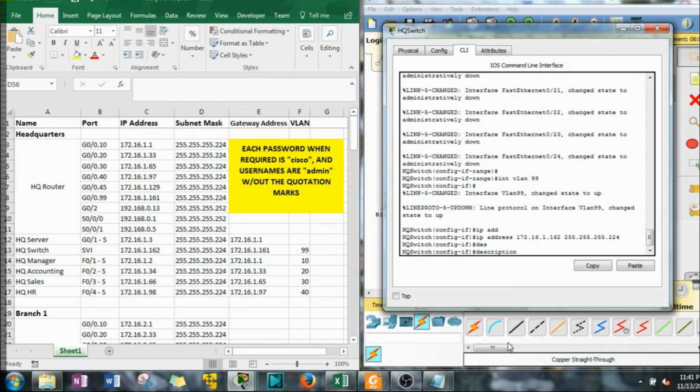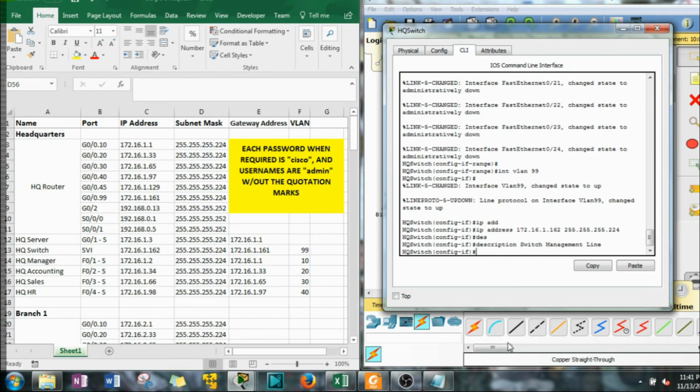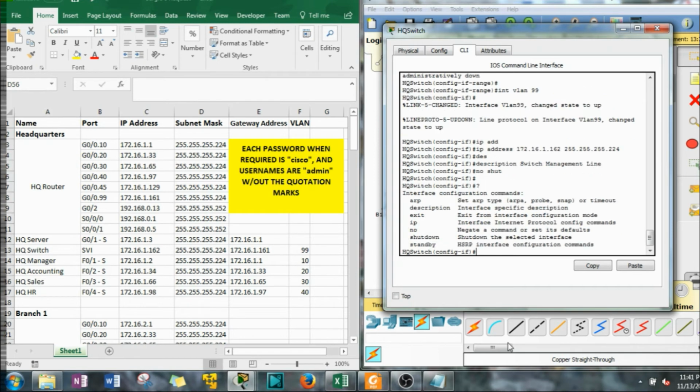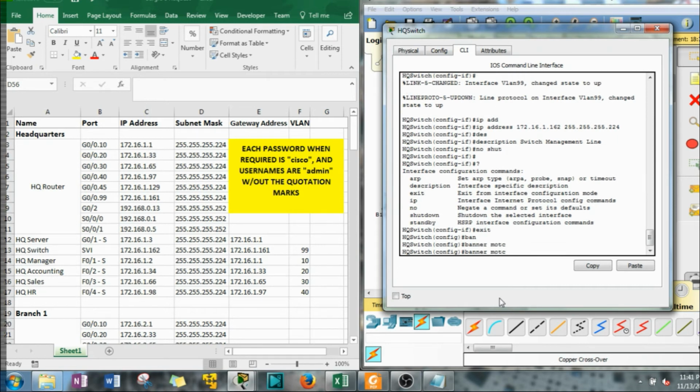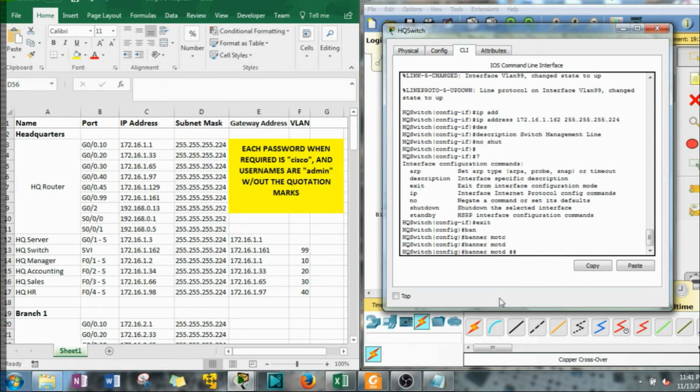Description: switch management line. No shutdown for just good measure. Let's give ourselves a query here and make sure there's nothing else in there that we need. Okay, I think we're good there. Let's configure our banner message of the day to make sure we keep all the good little boys and girls out of our junk.